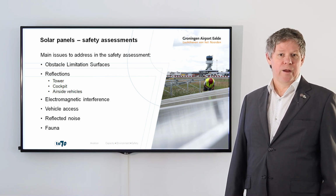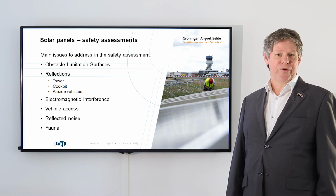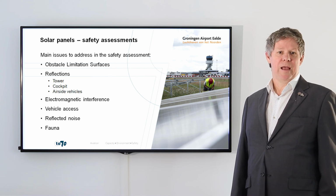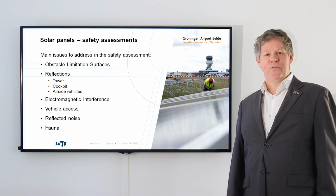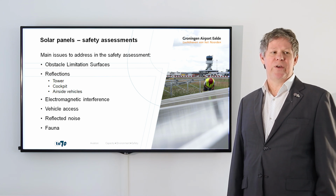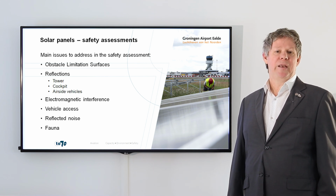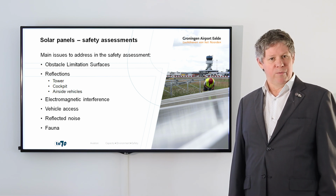Flora and fauna are also particularly interesting things to consider. Your grass management pattern to keep birds away is also something worth considering. It's not really safety, but the reflected noise is also a potential issue that may need to get looked at, depending on the orientation of the panels and the configuration of the airport's runways.